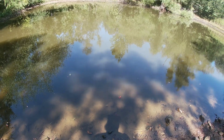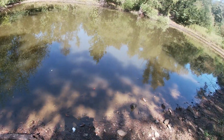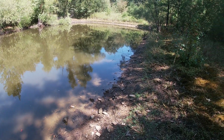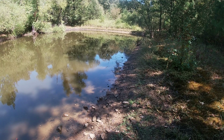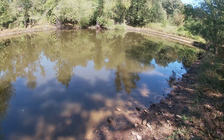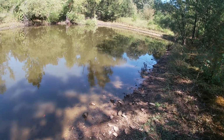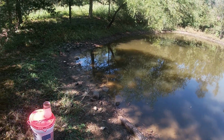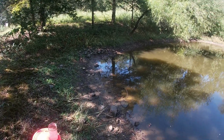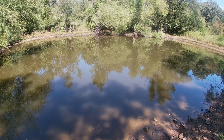So yeah, it rained, but not enough to bring us pond. So we'll see how it looks after the next 10 days. But regardless, it's still a lot of water in there. It's just about 2 feet down than where it normally is. As you can see, the ring that goes around. Still got activity in the pond though.